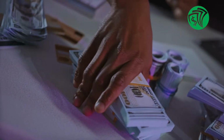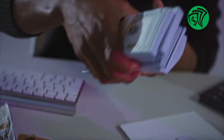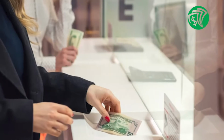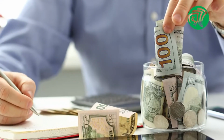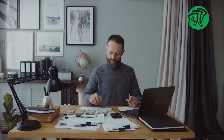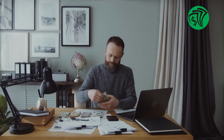Life's unexpected twists and turns don't always come in neat packages. Hence, there are occasions when the piggy bank has to be emptied. Do we use our emergency fund or savings? This video will discuss the differences between emergency funds and savings and which account works best for certain situations, so let's get started. To begin, let us define an emergency fund.